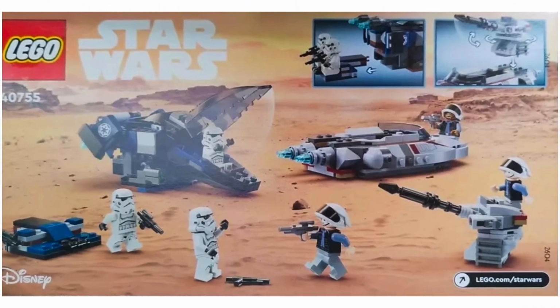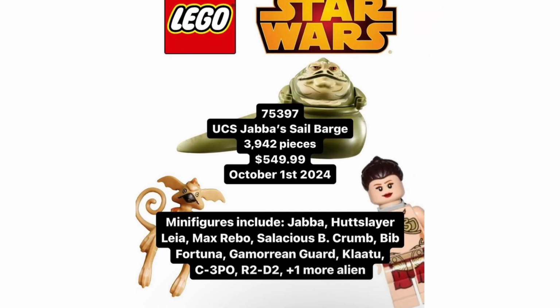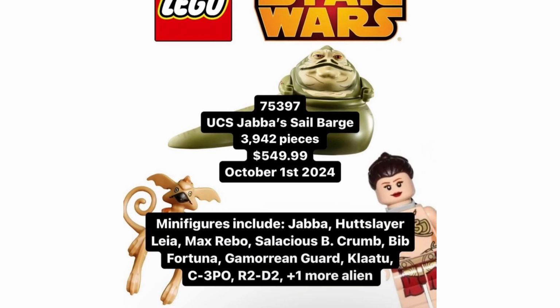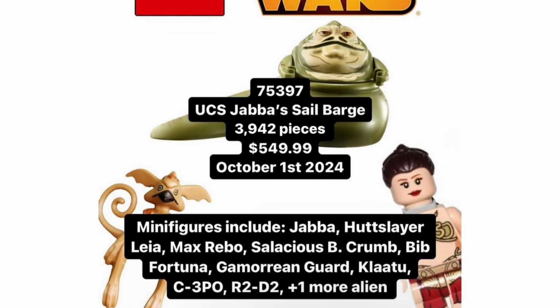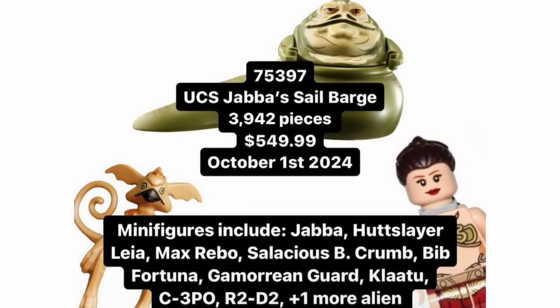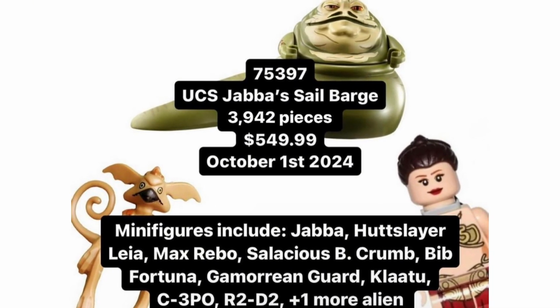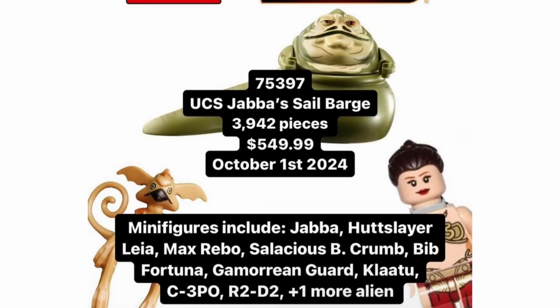And next up is all of the news on the October UCS set, which is going to be the Sail Barge. Now, we have heard about this set for a very long time. It's been rumored since February of last year when the survey leaks came out, and this one is going to be officially confirmed to be 75397 UCS Jabba Sail Barge with 3,942 pieces and a $500 price tag when it releases on October 3rd of 2024.